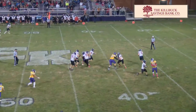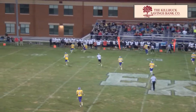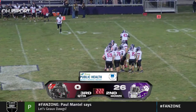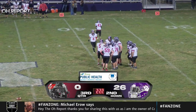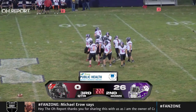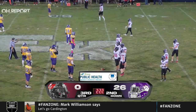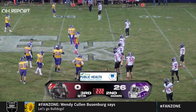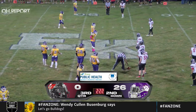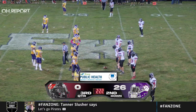No, I will say, I was watching Cardington in the pregame during their warmups, and one of the things I even noted down here on my sheet is that Cardington's quarterbacks look really good at throwing in the scramble or while they're in motion in the backfield, running around, which is hard to be accurate at sometimes when you're moving around like that. So this quarterback, though, has been on the move quite a bit, and all of his throws have still been really almost dead on.